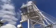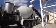Sand and gravel are loaded into a storage hopper, then sent to the cement mixing truck. Now comes the difference. Slag and fly ash from the silos are fed into the truck in carefully measured amounts. When the truck gets to its destination, the activator is added. The geopolymer concrete is then used exactly the same way as normal concrete.